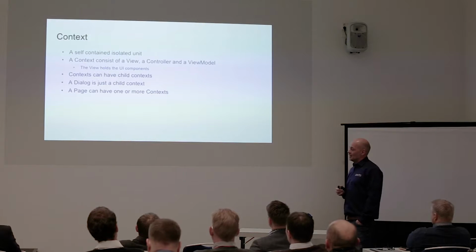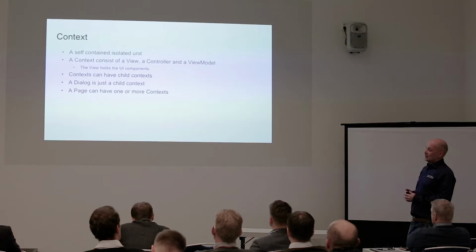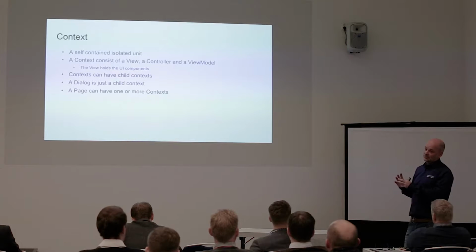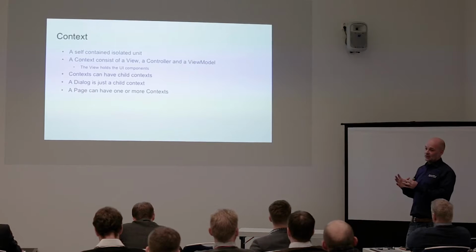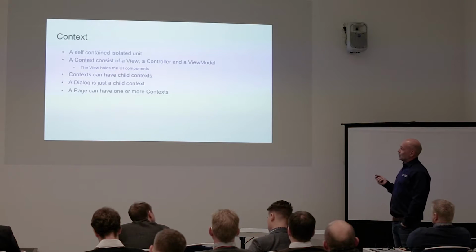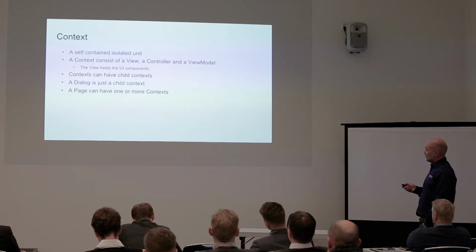We have the context, which is a self-contained, isolated unit that could be anything in your UI, basically. Today it will normally be a card on the top level in the UI, or a dialogue. That will be a context. But there's nothing wrong with having a context that contains a context that contains a context in a hierarchy. That's probably what you're going to see more, because then, like fragments in the Page Builder framework, you can reuse contexts in different parts of the UI. And a dialogue is just a normal child context.